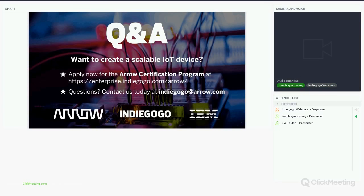Okay, so we have another question from Dilip in Singapore. His idea was approved for the Arrow certification program. The question is: does Arrow, Indiegogo, IBM have a local contact in Singapore that he could work with? Greg, if you just want to speak to IBM's presence in Singapore or anywhere in Asia.